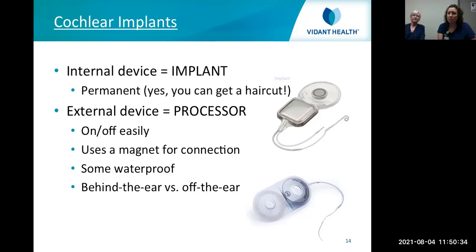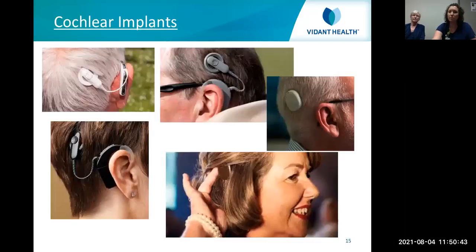And then I do have some pictures on the next slide, I believe, of the external device, which is called a processor. Some of them look like giant hearing aids. Yeah, here we go. And they're magnetized. That's how the external device connects and talks to the internal device that's placed under your skin. The surgery is not brain surgery. The device does not go anywhere near your brain. There's a tiny little electrode wire that gets inserted into your cochlea, which is kind of like your organ of hearing in your inner ear.